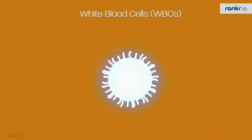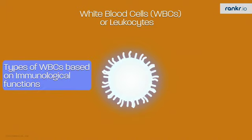Next in the list are these circular ones called the white blood cells. Again, as the name suggests, these are white in color. Also referred to as the leukocytes, these cells perform immunological function. Yes, they are the soldier cells in our body fighting every possible infection in the best possible way. There are various types of WBCs classified depending upon their immunological role. However, for now, we will not get into their details. Instead, we deviate to the next type of cell.